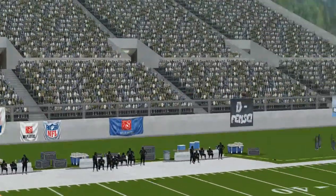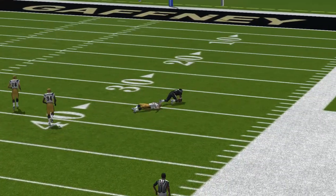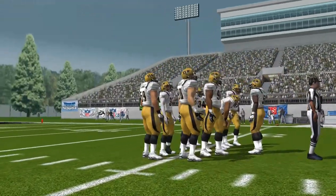Going long. Goes up, makes the catch. He brings it in for a big game. Almost every wide receiver gets better at running routes as they get older, and this guy's no exception.